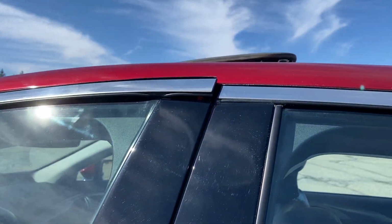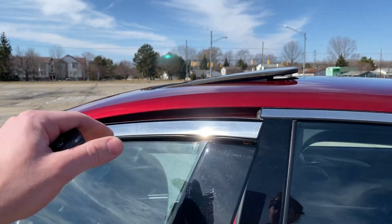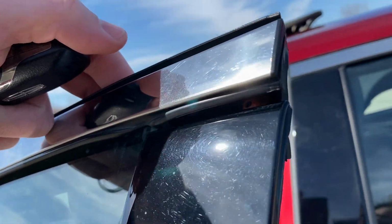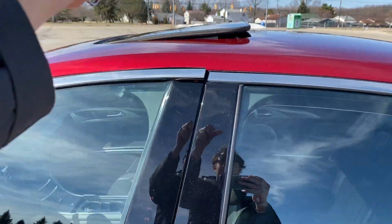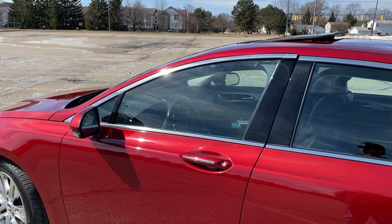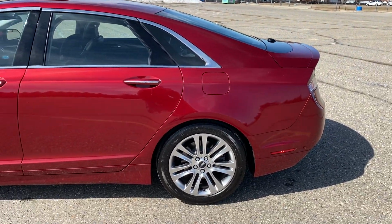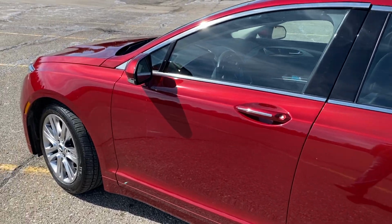It looks like this trim, I don't know what's going on with this trim up here, I don't know if it's popped out or what caught it, but that doesn't look right. There's a piece of trim hanging out. But what I've noticed with this car is it looks very good, it's aged very well, but underneath it's still a Ford. And I'll get to that once we get into the interior.